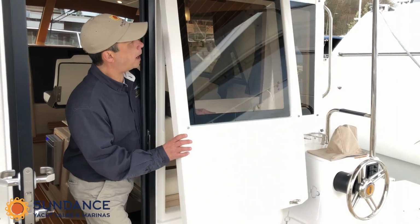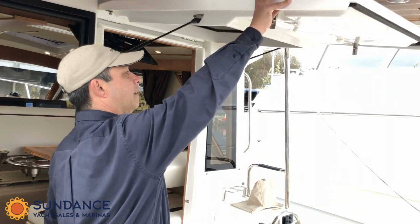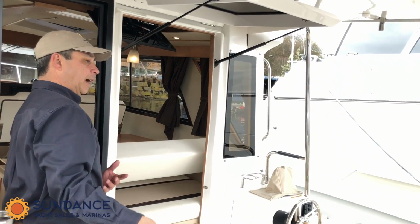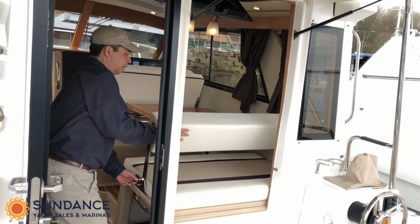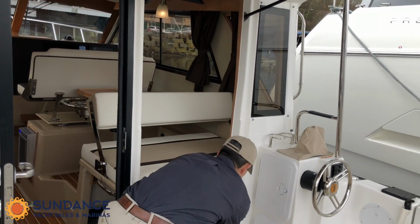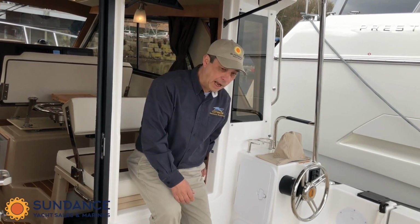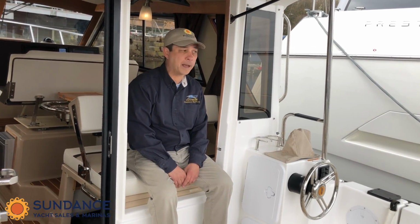A pop-up bulkhead, really neat. You can open up the inside to the outside, or bring the outside in, however you want to look at it. This seat pivots like that. You've got a footrest. You can hang out right here in the cockpit with all your companions.